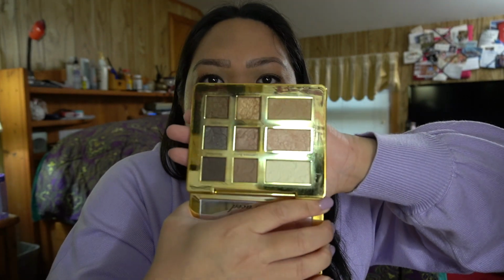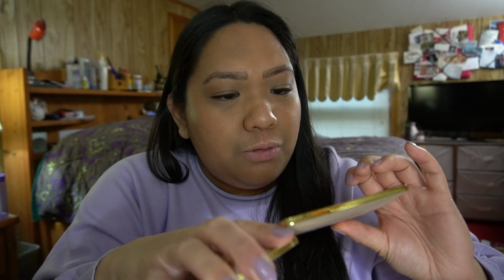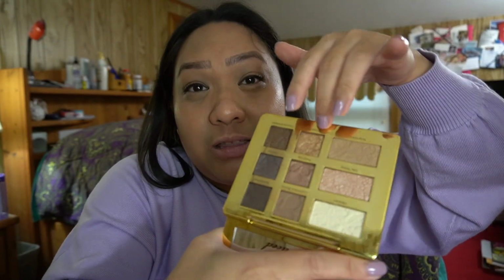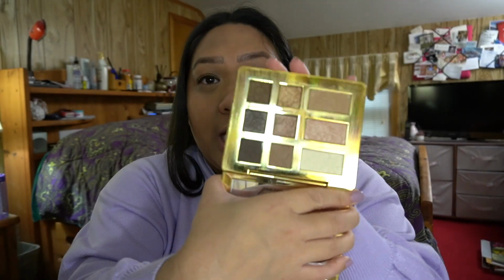So essentially, it looks like this. Again, for the most part I use the shimmery shades here. I dip my brushes into all of them, depending on whatever look I'm trying to go for. This is the second palette that I use to put a little more shimmer into my look and make the eyes a little more glamorous, golden goddess, organic look. This one, I highly suggest Too Faced Natural Eyes.